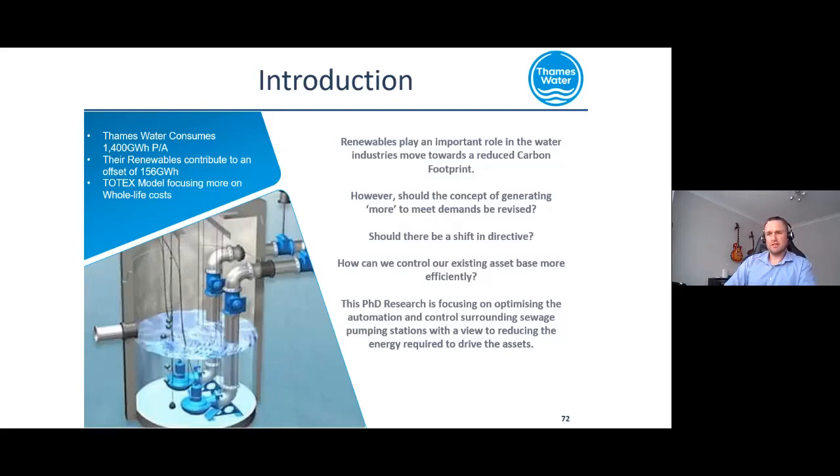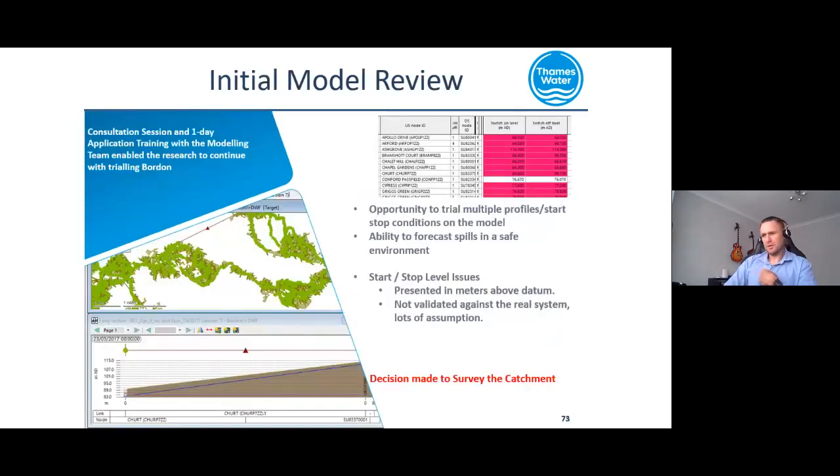If we can go on to the next slide, please. So what that meant is, for me to go and play with a catchment, I was never going to be allowed to just do that. You go to any ops manager and say, hey, can I start playing with the start levels of your pumps? I think we can get some benefits. I know where I'm going to be told to go.